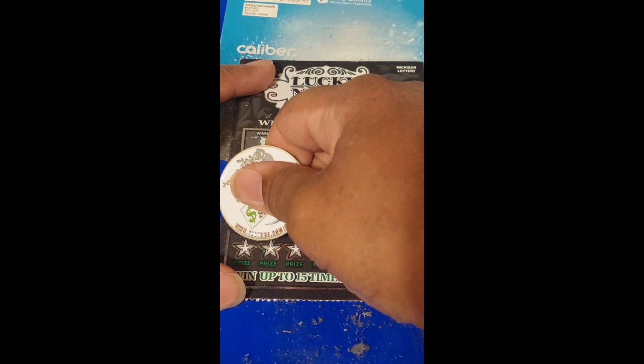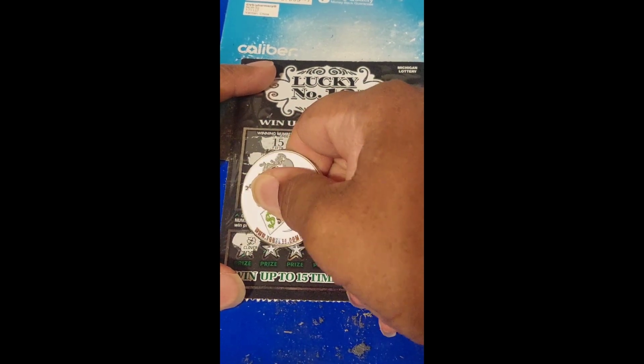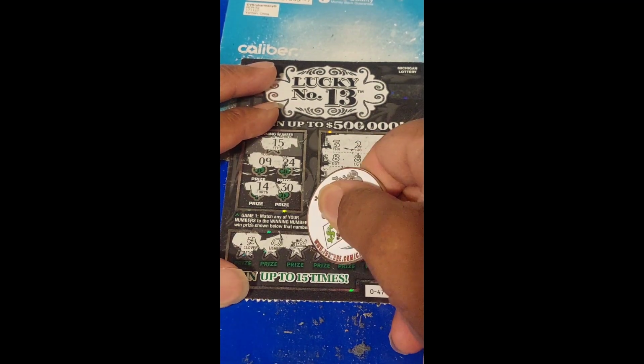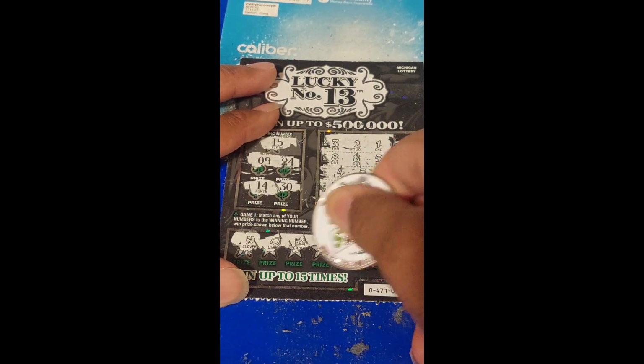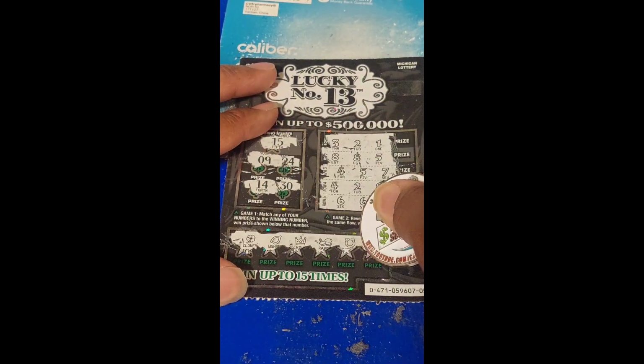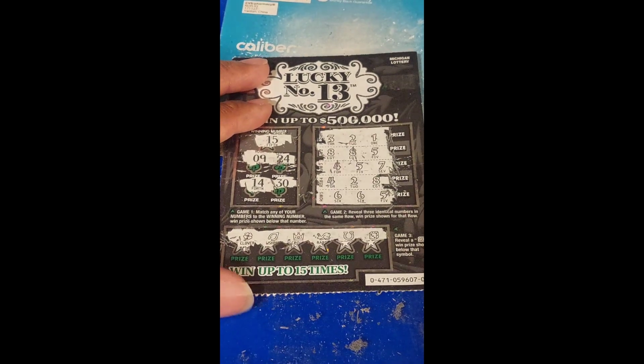Can we get a 13? Clover, wishbone, crown, come on 13, rabbit, horseshoe, and dice. So no 13 at the bottom.